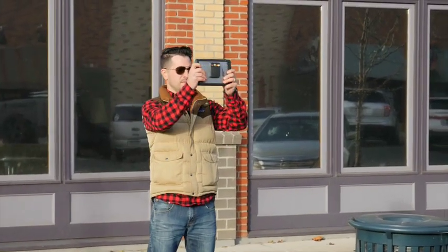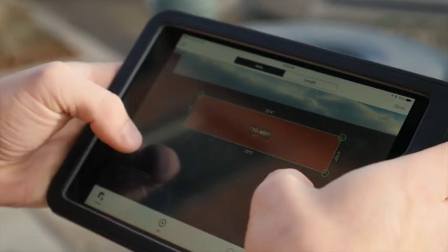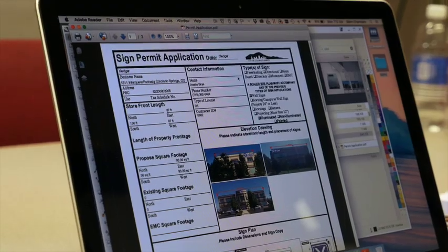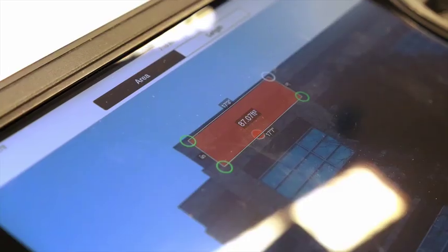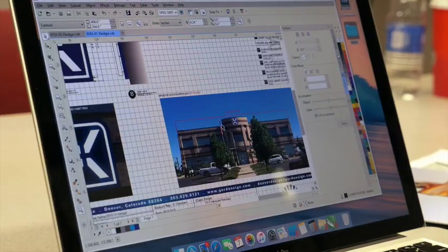And then I can take Spike and show them the size of sign they're allowed by measuring the frontage with Spike and showing them how big of a sign they can have on the fascia. Then I go home, I design the sign where I can take all the measurements from the Spike file and get an accurate impose to show to the customer.